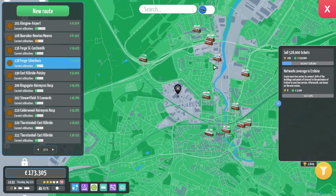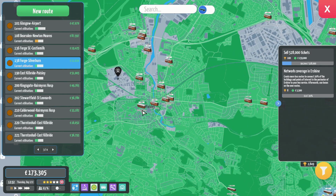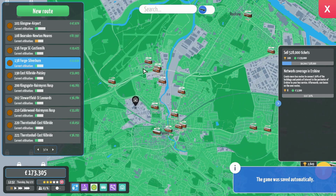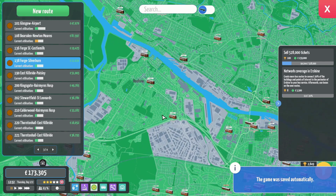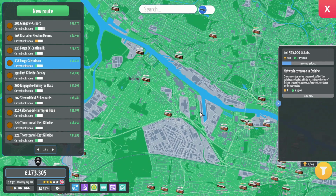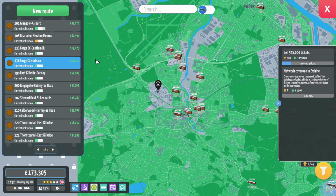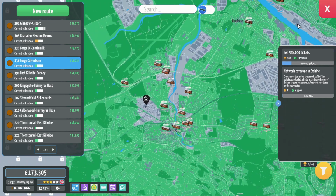So what I'm going to do to start off is launch a new service, the 110, between the Braehead Shopping Centre and the Phoenix Retail Park. And then we're going to launch a town service between, honestly, probably the Braehead Shopping Centre down through this way, just to serve a bunch of southern Paisley straight off the bat. And those are going to be the 105 and 110. So the 105 is going to be the Paisley Town service that goes this way, and the 110 is going to be the shopping centre to retail park service.